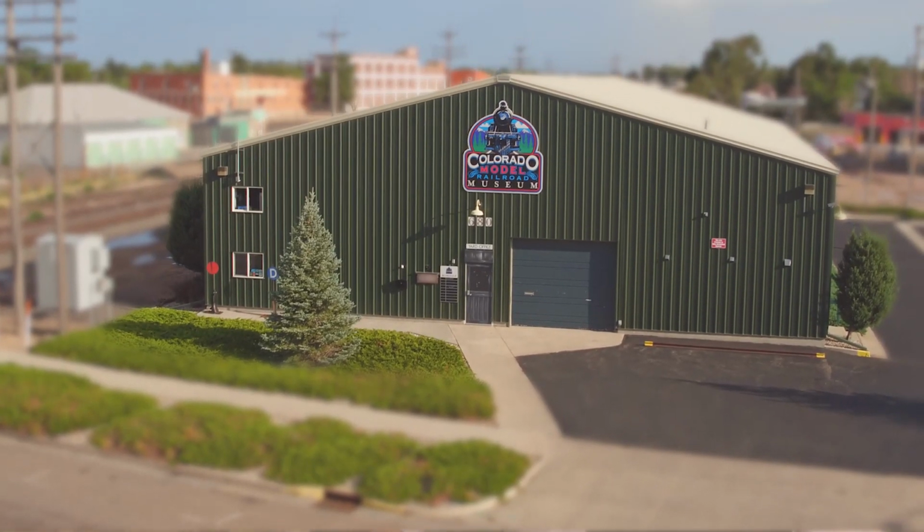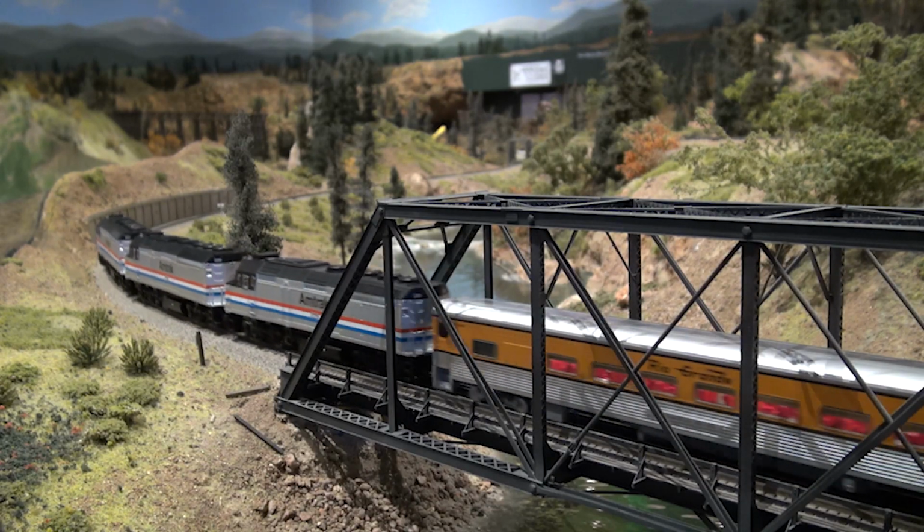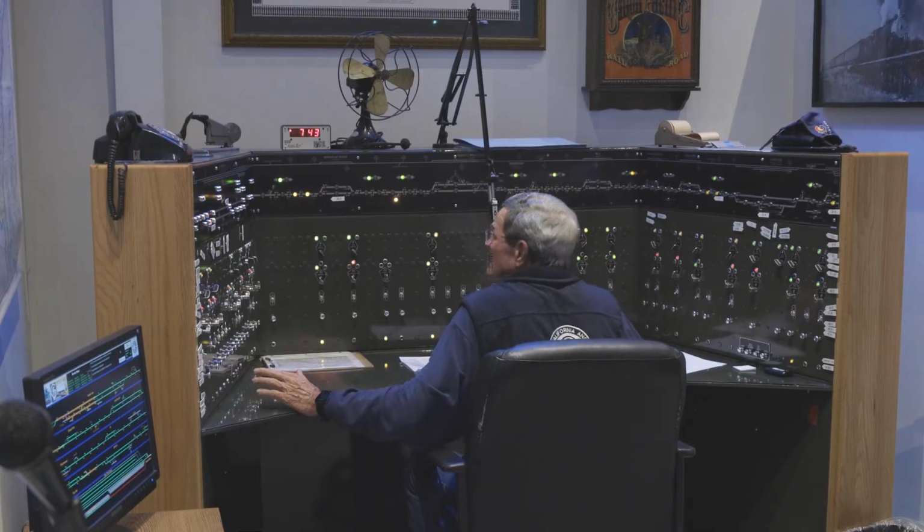Welcome to the Colorado Model Railroad Museum. We're located in Greeley, Colorado, and this museum houses one of the largest single-track mainline HO scale, fully dispatched model railroads. I know that's a lot of words.